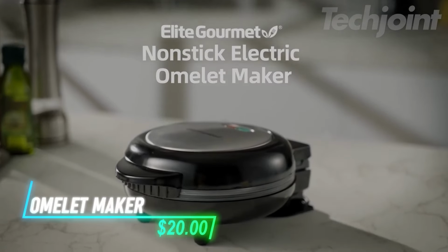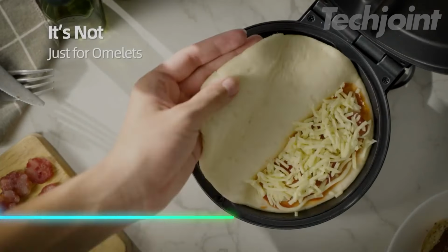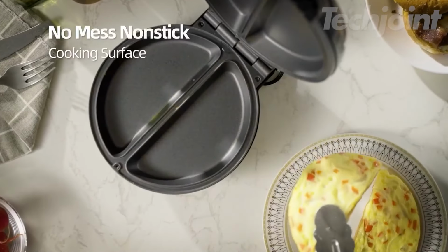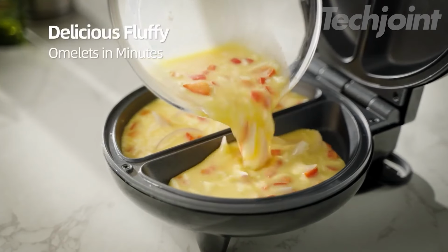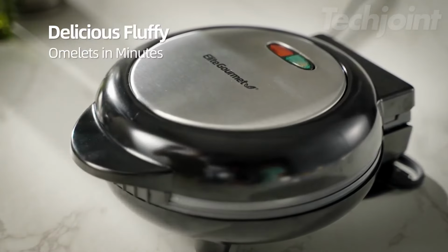This is an omelet maker that lets you create gourmet breakfasts with ease, making perfect omelets, frittatas, and even quiches in minutes. The non-stick cooking surface can handle 2 individual portions, each measuring 6.5 inches by 3 inches by 1.5 inches, so you can enjoy a fluffy omelet without the mess of flipping.